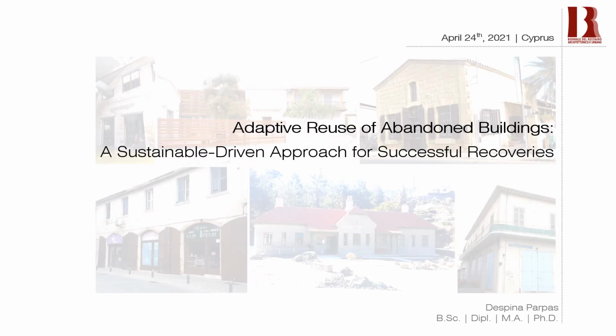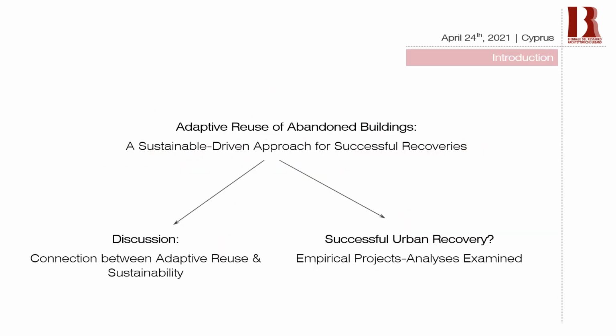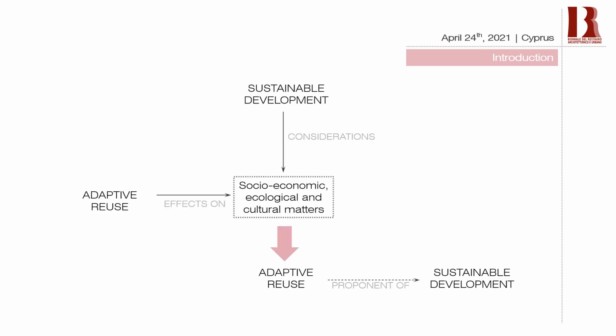Today's presentation is titled Adaptive Reuse of Abandoned Buildings, a Sustainable Driven Approach for Successful Recoveries, and it is twofold. Firstly, it discusses the practice of adaptive reuse and its connection to sustainable development, and secondly, within this framework, when it comes to repurposing abandoned or derelict buildings, some realized empirical projects, analyses and evaluation systems for successful urban recoveries are brought into the discussion.